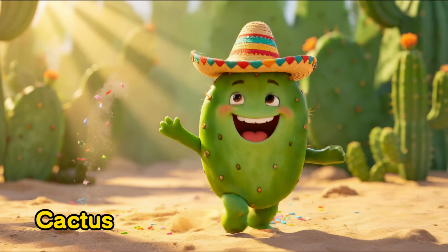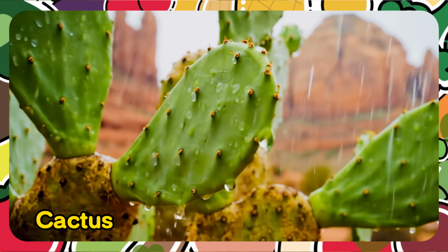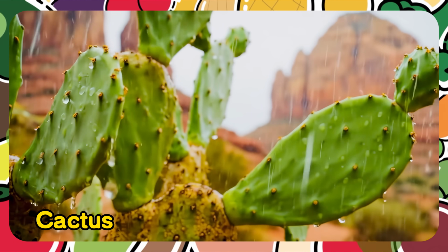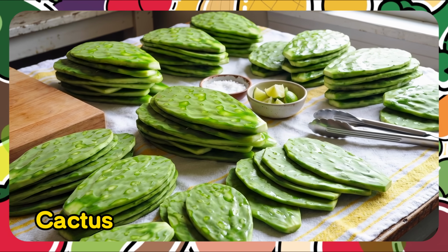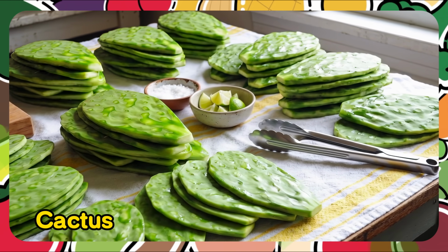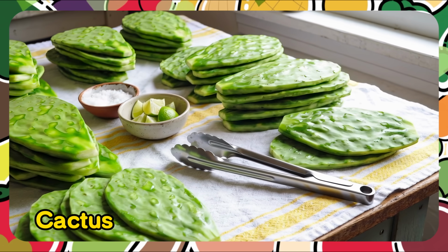I'm cactus. I'm brave and healthy, and I love the bright warm sun. Let's go see cactus. Wow, this is a cactus you can eat. Nopales. Can you say cactus or nopales? It has a smooth, soft texture. Food can come from surprising places. Let's try a bite. Yum!